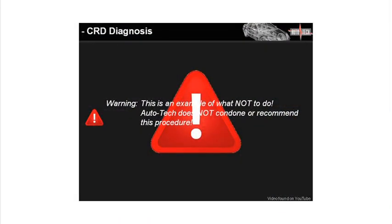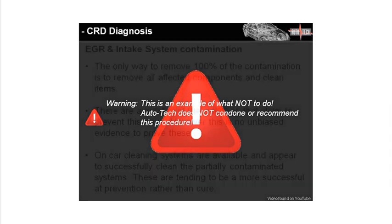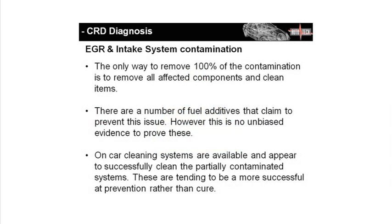Once again, this is only a bit of light-hearted comedy. Autotech do not condone or recommend this repair procedure. The only way to remove all the buildup is to remove the component for cleaning, soaking in a chemical bath if necessary, or replacing it with new parts.